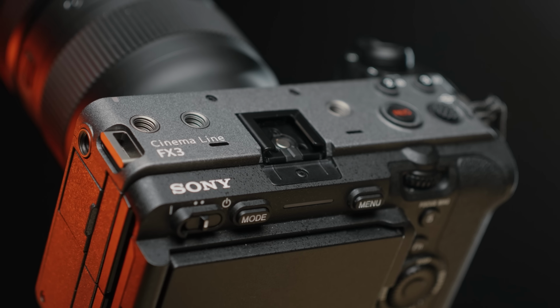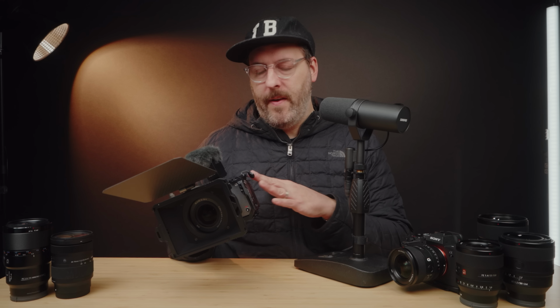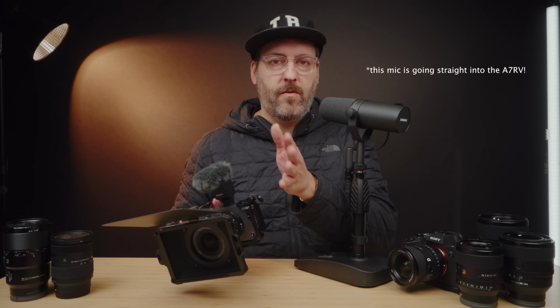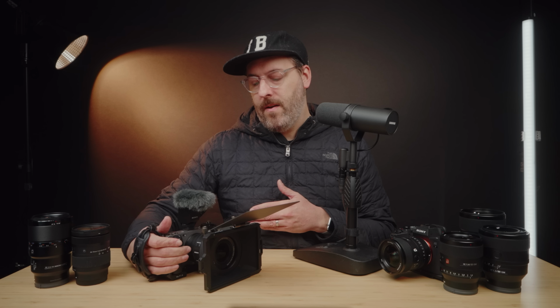The ergonomics are amazing. I think the look is great, but just for my workflow, everything about it just works super well, from the XLR top handle, so I just run everything straight into the camera. This camera setup was the first camera that I purchased from Sony and was definitely my gateway camera of sorts.